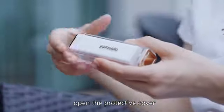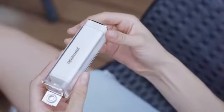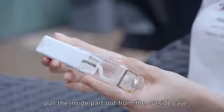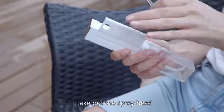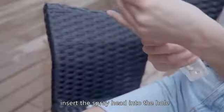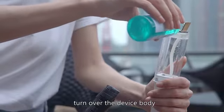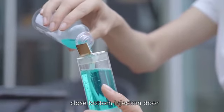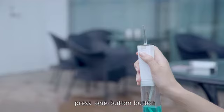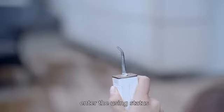Open the protective cover, open the bottom injection door, pull the inside part out from the outside case, open the side cabin door, take out the spray head, insert the spray head into the hole, turn over the device body, add mouthwash or drinking water, close the bottom injection door, press one button, and enter the using status.